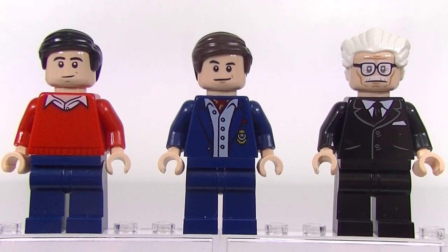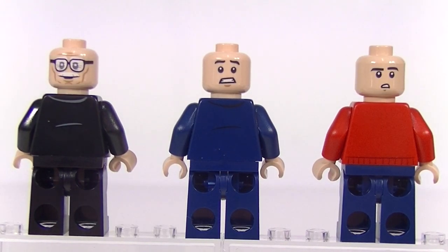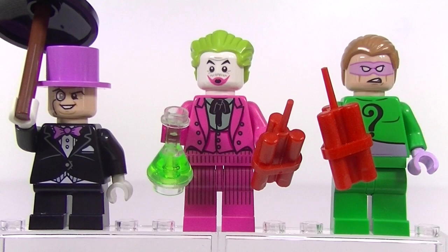Now on to Dick Grayson, Bruce Wayne, and Alfred Pennyworth. Great to get these minifigs. Really like the torso print on Bruce Wayne and the face print on Alfred. Nothing too special on the back of these guys, but we do get alternate face prints. How good do these guys look?